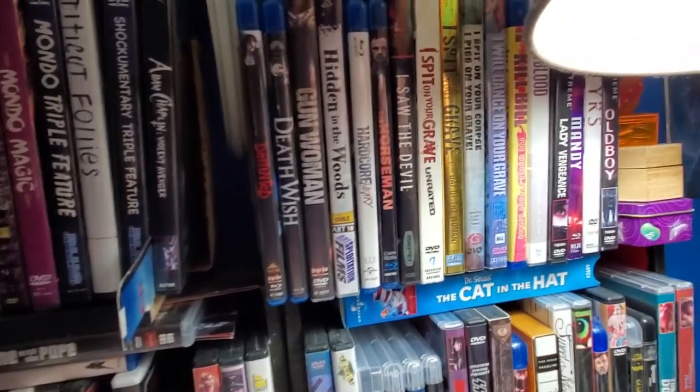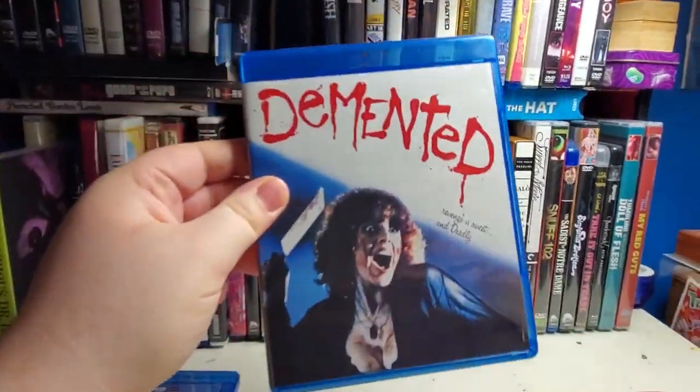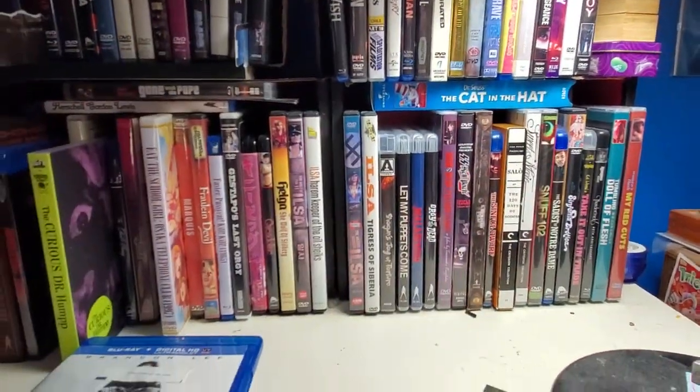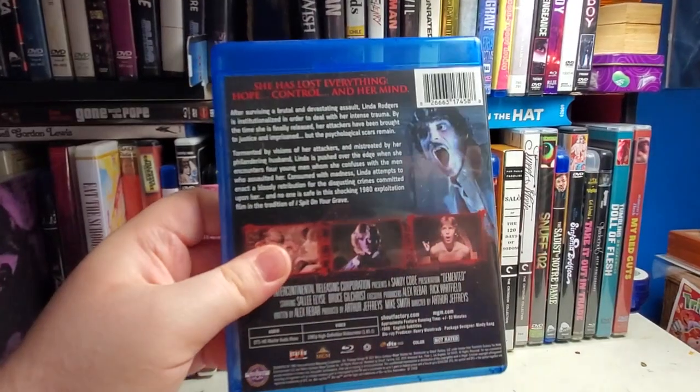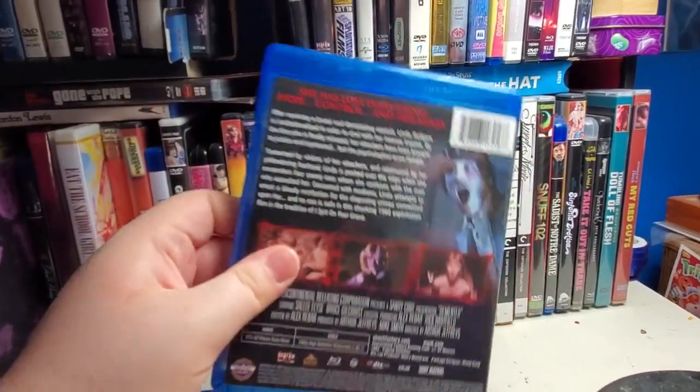We got Demented, which went out of print. I don't know if there's still copies available, but I bought this for like $12 because it was going out of print. This is one of those Scream Factory titles where Scream Factory put it out because they were just like, oh, we have the rights to this shitty movie.